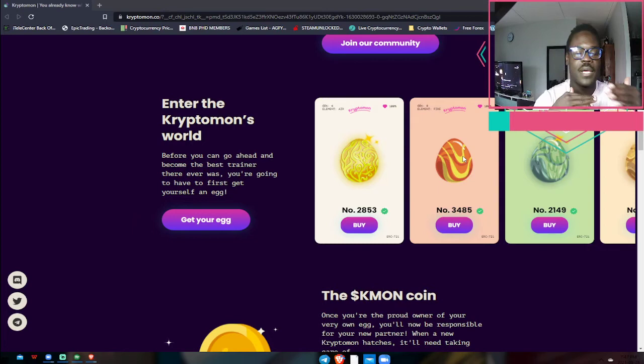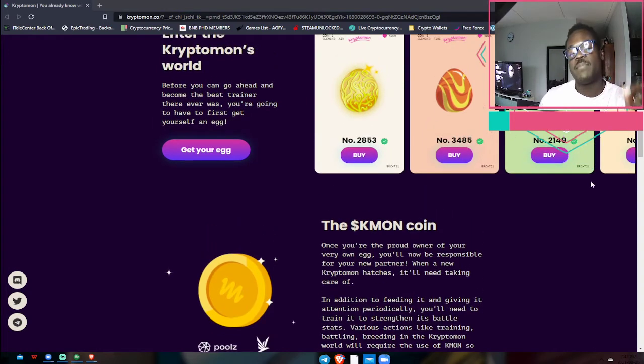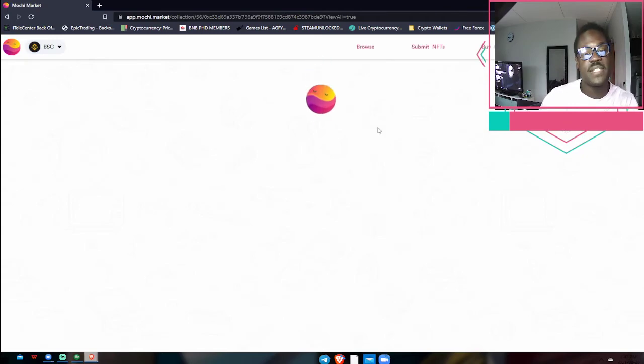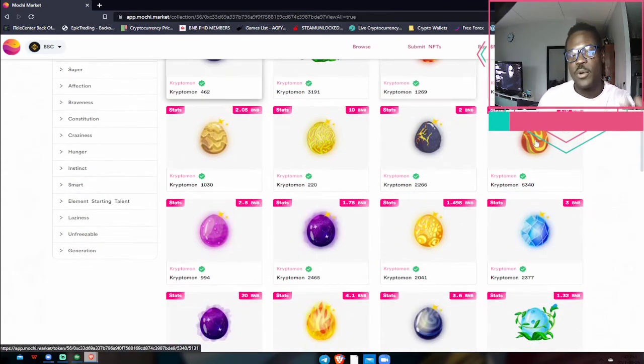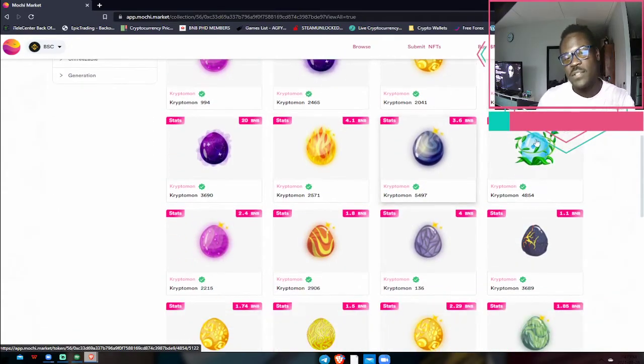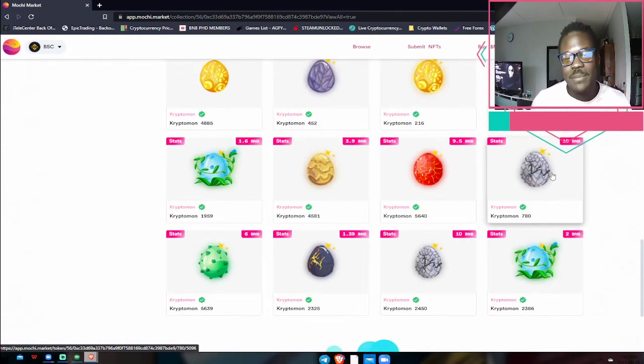Pokemon have different stats. You guys can breed the Pokemon. There's so many different ways you can do it, and then at the end, once you get that perfect breed of Pokemon with good stats, you can probably trade it off for a better Pokemon. But instead, with this one, you could sell it for X amount of BNB. So if you click get my egg, you can see how much some of these eggs are even selling for currently. Some of these eggs are going for 1 BNB, 2 BNB, 2.3 BNB, 1.4, 1.7, 2.5. And already these eggs, 10 BNB, which is absolutely insane.